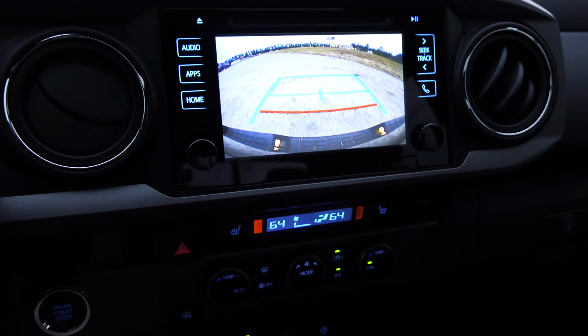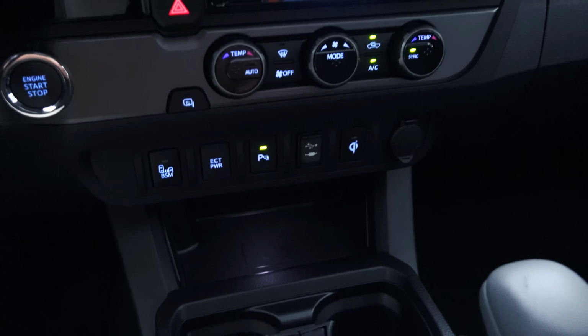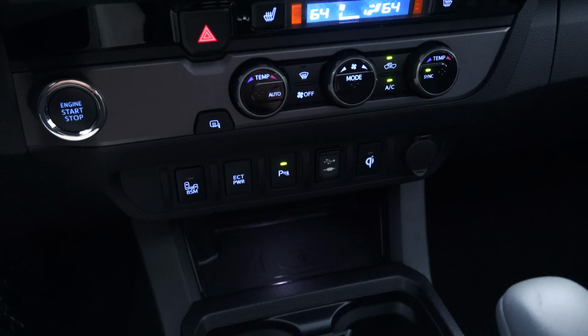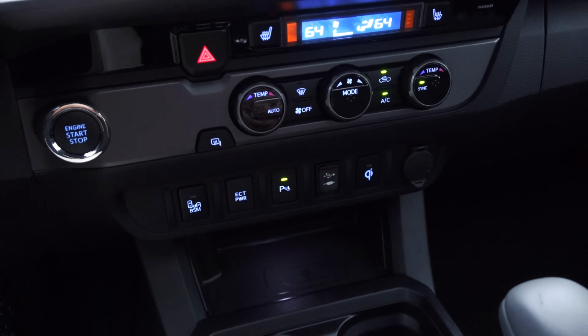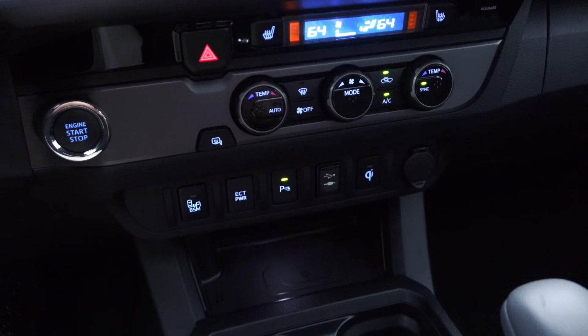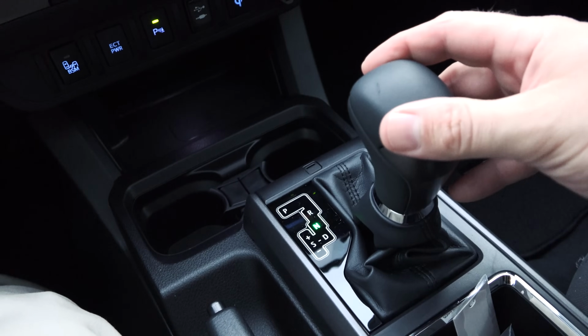And when you put it in reverse, the parking sensors will be active when you have the parking sensor button turned on. But the reason why you can turn those off is because if you're going to get close to something and you don't want it beeping at you and driving you crazy, you can always turn those off if you need to. Let's go to neutral.